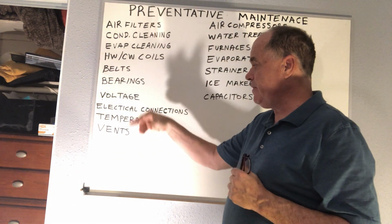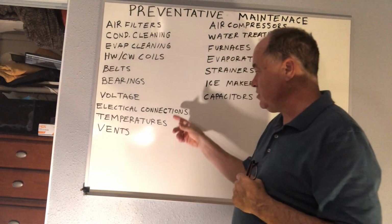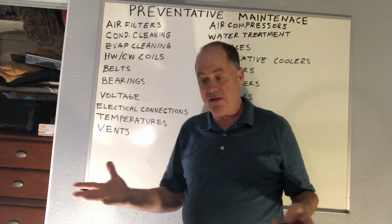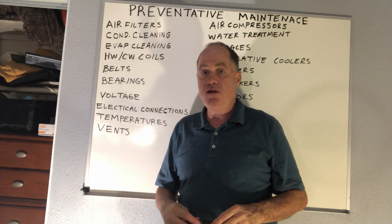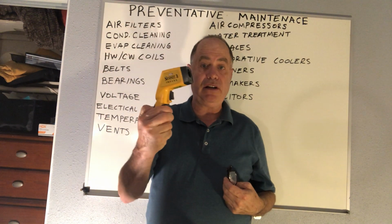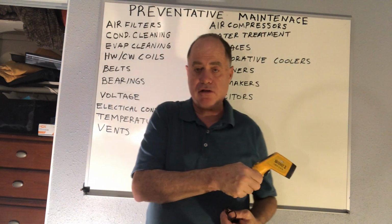So making sure you have adequate voltage and tight electrical connections. Make sure your electrical connections are tight. And then, you know, the air conditioning refrigeration trade's all about temperature. And you can use temperature for tons of things, like we just mentioned, using your infrared gun, right? I can even take supply air temperatures, return air temperatures.